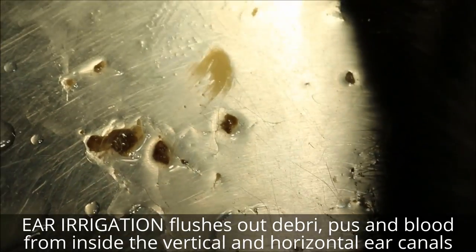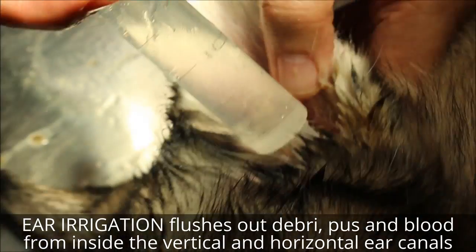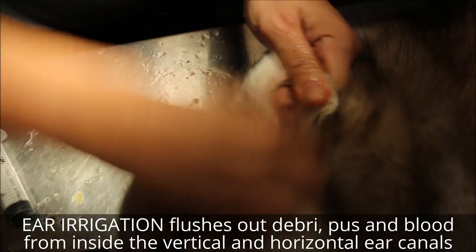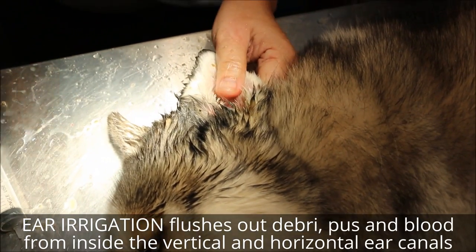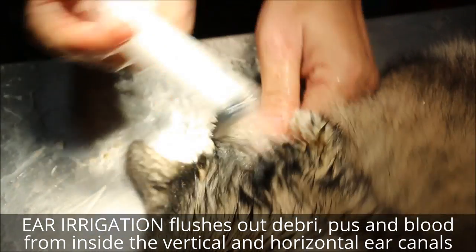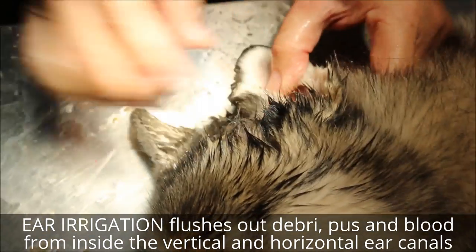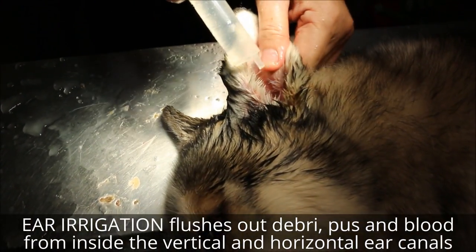Okay, so 45 degrees, this is the ear canal. The dog doesn't feel the pain because of the gas anesthetic. And this is really a bad case. Normally I just do 10 times.